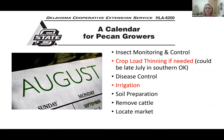Another thing is disease control. With the scab pressure that we've had this year, with all the right conditions, with warm temperatures and lots of humidity and heavy dews and rainfall, we're seeing quite a bit of scab showing up on the shucks and the leaves this season. And we're going to talk about how we need to be managing irrigation, especially this time, so we can get good quality pecans, because this is the time of the season when it's critical to get that water to the pecans so they'll fill out properly.